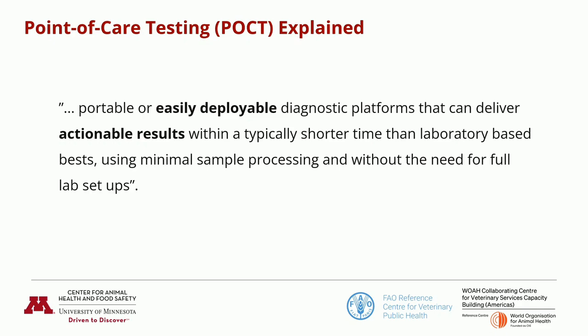There is a lot that gets under the umbrella of point-of-care test, and when we think about the definition, we are thinking about a diagnostic that would be easily deployable and that can give us actionable results, right? And under that definition, there has been a lot of development in the last 10 years.